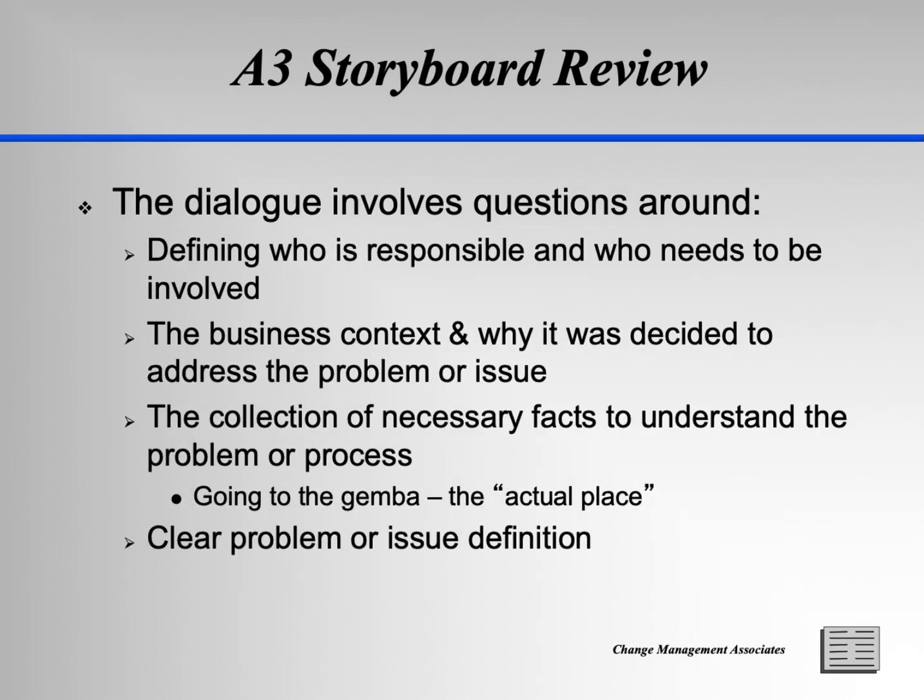A dialogue between the author of the storyboard and members of the organization should be occurring throughout the process, starting from the very beginning. Through the dialogue, the author can be sure that they are involving the appropriate people in the effort, that they are working on efforts that are important to the organization, that they are being fact and data based throughout the effort, and that they have clear statement or statements of the problem or problems they are addressing.